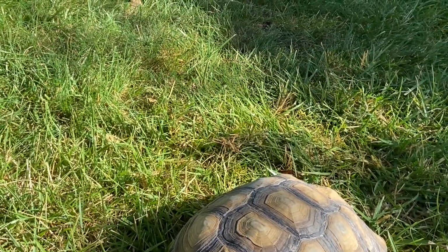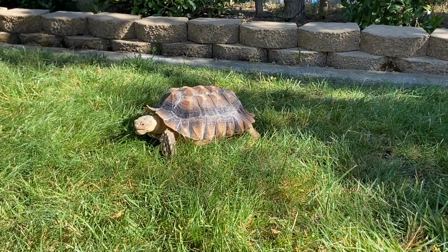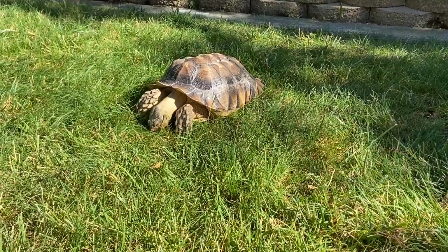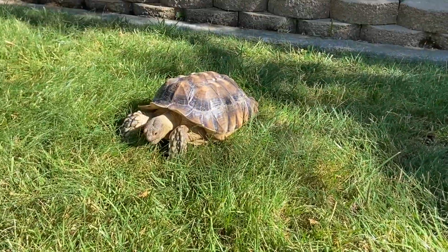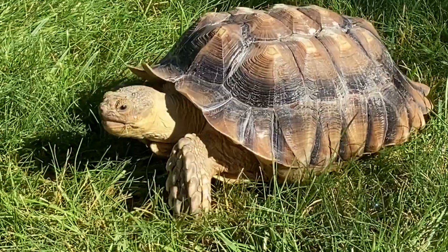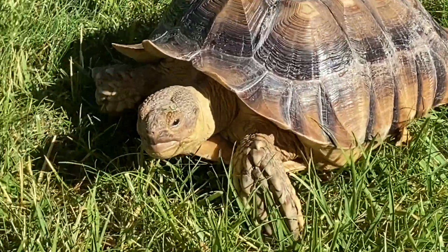Yeah, I definitely come out here several times a day to make sure these guys are okay. They sleep most of the time, during the hot part of the day anyway. But now the sun's starting to go down a bit and temperatures are cooling down, so they start grazing again, as you can see right there, chomping on the grass. I just wet it down. Sprinklers were on for about 5-10 minutes, and they like grazing on that wet lawn.